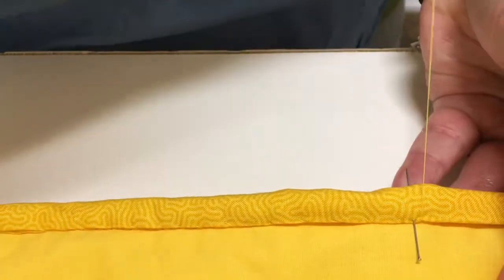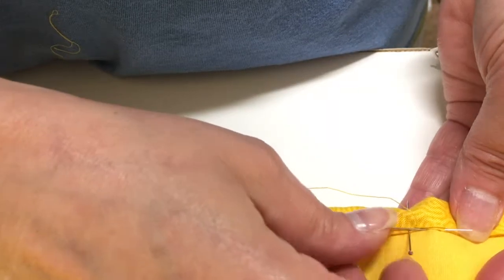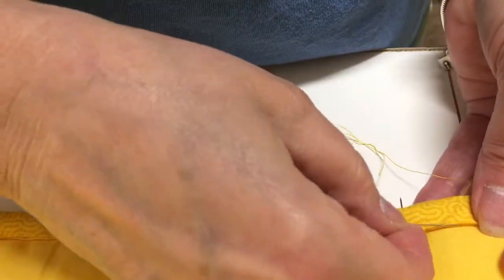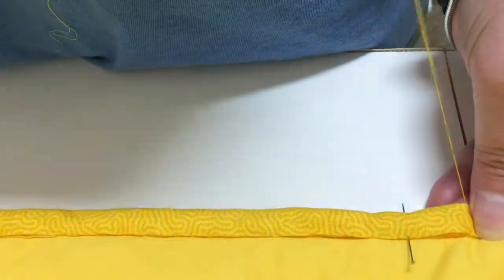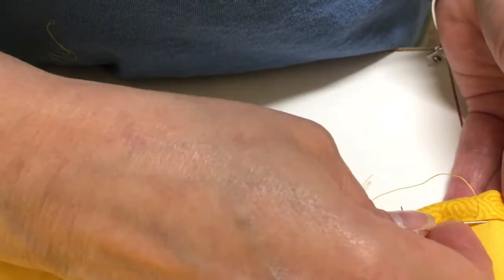It's kind of like riding a bike. Once you start out hemming a certain way, I think it's hard to do it a different way. It just feels awkward. You always revert back to doing it the way you first learned how to do it. My mom taught me how to do it this way many, many, many years ago.